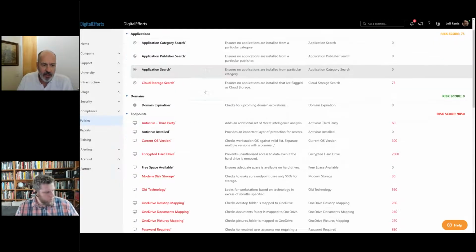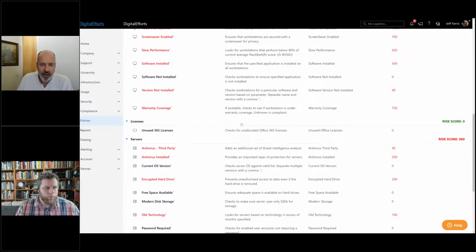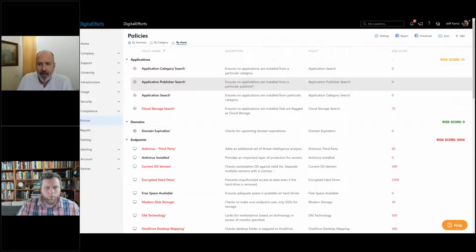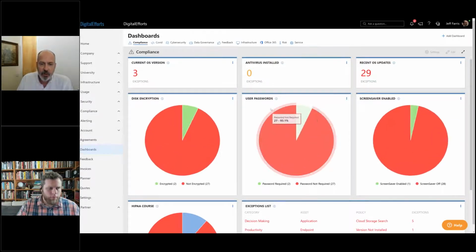So I can look at all the things that are related to endpoints. I can see where potentially I have other issues outside of compliance issues. But what we're doing is providing everything to that client to be transparent, helping them understand their posture. Since we added dashboards to this whole process, now you can dial it in, with more at-a-glance pieces. So users can see what's going on in their policies, see at a glance the things that they need to be paying attention to.